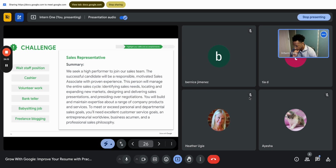Okay, so this is what we're going to do, y'all. Take 2 minutes to review and think about these positions. If you'd like to share in the comment box, go ahead. If not, it's fine. You can keep it to yourself. But pretty much just tell me what you would include and why.